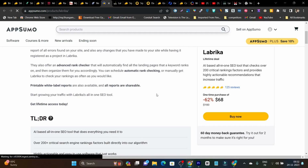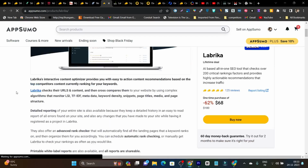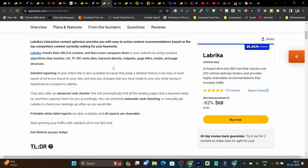So Labrika is one of the best SEO tools you can find with the lifetime deal on AppSumo. And the best thing, it has more than 230 ranking factors included in the platform that will help you get a detailed report on which article or pages are ranking high, and why. It will show you everything, plus it will check your URLs and content, then cross-compare them with the SERP competitors. It has monitoring for LSI, TF-IDF, metadata, keyword density, snippets, page titles, media and page structure.